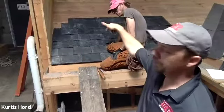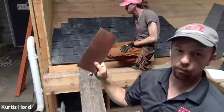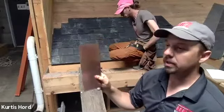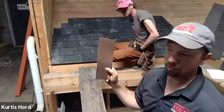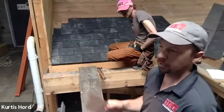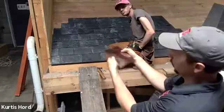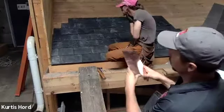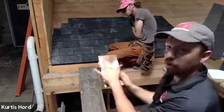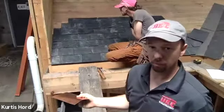But what Kurtis did is he set a nail right in the slot to hold that slate in place. And then he used what we refer to as a piece of bib flashing. This can be any type of non-corrosive material. So it could be copper or aluminum. We generally use copper ones. And then we just bend it a little bit to create a little bit of pressure. And then we slide that into the slot to cover that nail that we set. And that's all that's required to repair a slate.